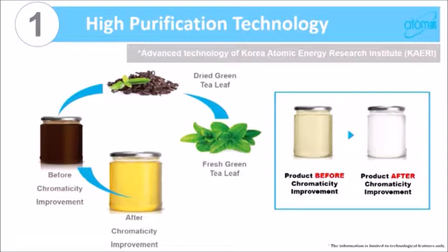You know, fresh herbs are most effective when it's acquired as fresh as possible. But it has been so difficult to use fresh herbs because of its unstable state of extracting and also its tendencies to go bad. But with our KAERI, Korea Atomic Energy Research Institute's new high purification technology, they were able to extract the freshest active ingredients as possible while preserving its clarity and potency. How awesome is that, right?